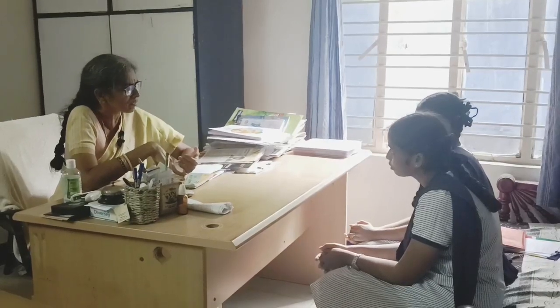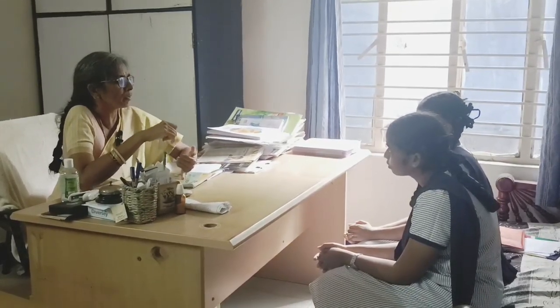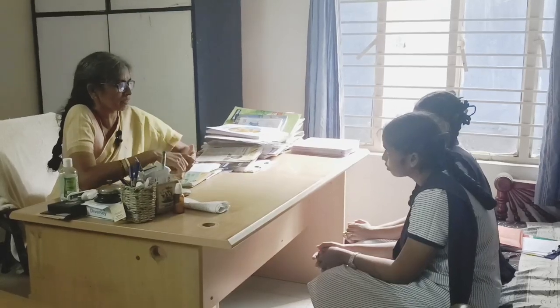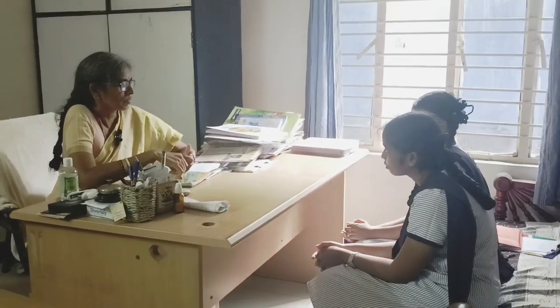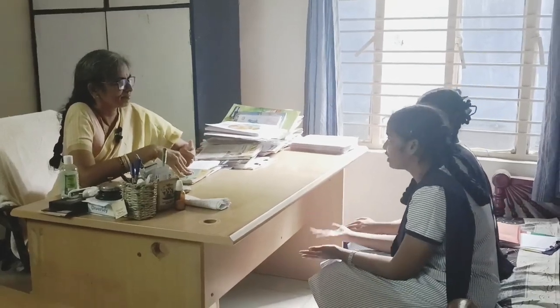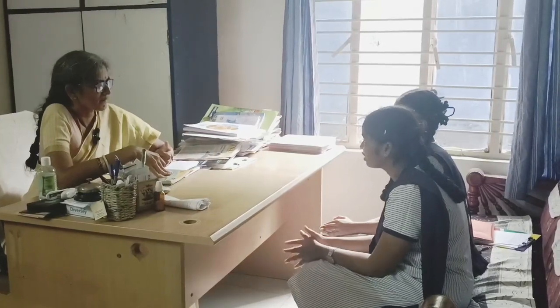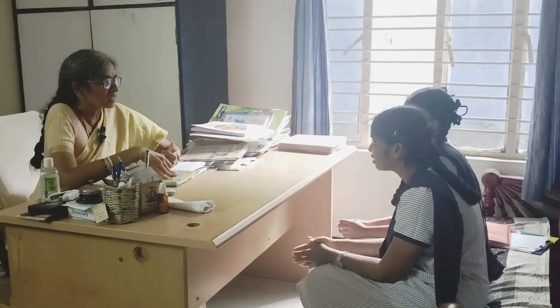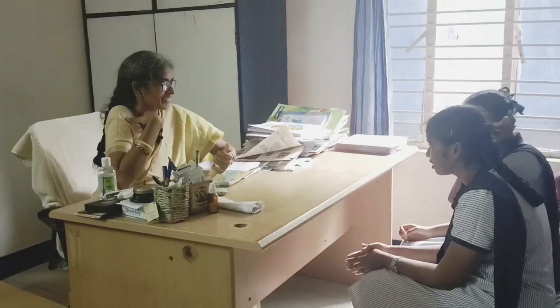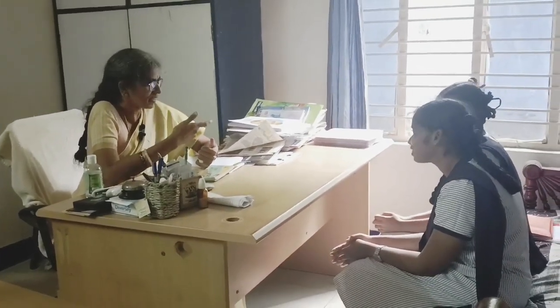There we have to do a lot of groundwork. The children have to know the value of conserving water, not to waste water. Okay. Ma'am, in what ways do you create awareness in the students regarding water conservation? In what ways we should be the models? So the children should not see a teacher wasting the water.